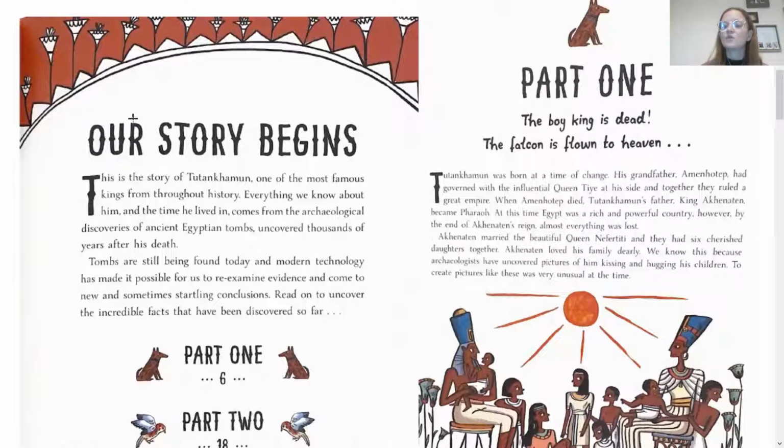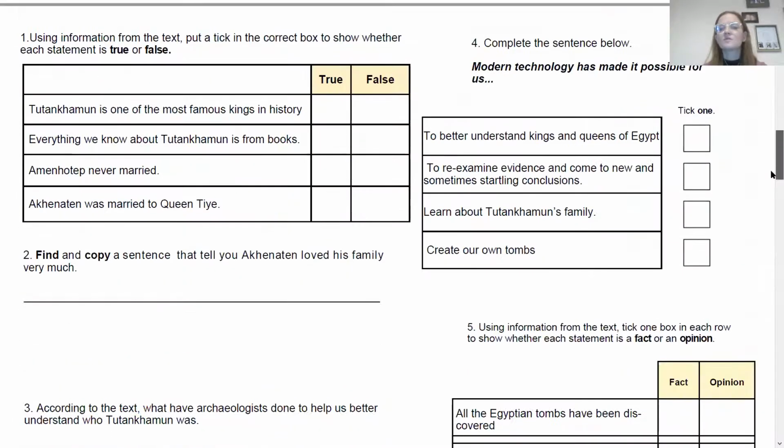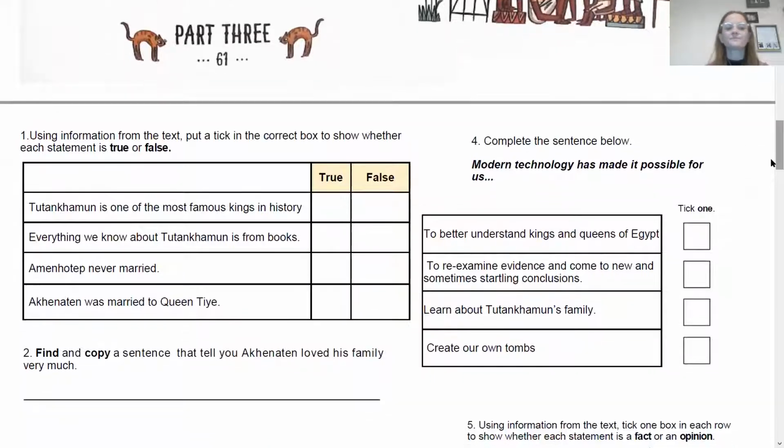Akhenaten married the beautiful Queen Nefertiti, and they had 6 cherished daughters together. Akhenaten loved his family dearly. We know this because archaeologists have uncovered pictures of him kissing and hugging his children. To create pictures like these was very unusual at the time. I'm going to move on to the questions.